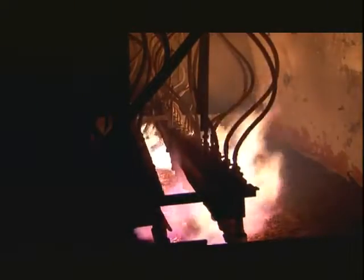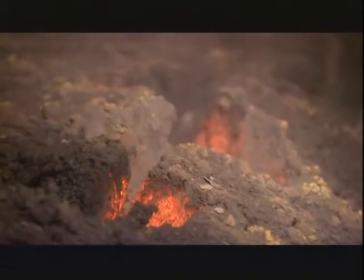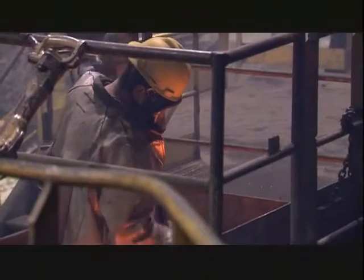A furnace known as a sinter machine burns off the sulfur with heated concentrate to 1500 degrees Fahrenheit. This converts the concentrate to lead oxide. In this form, it's more easily absorbed, so the workers here wear protective gear.